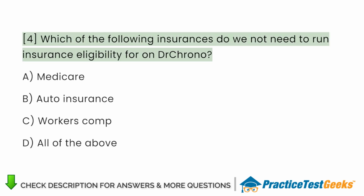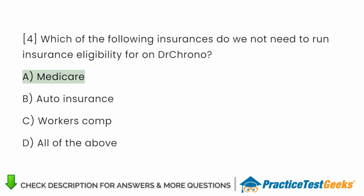Which of the following insurances do we not need to run insurance eligibility for on Dr. Chrono? A. Medicare. B. Auto insurance. C. Workers' comp. D. All of the above.